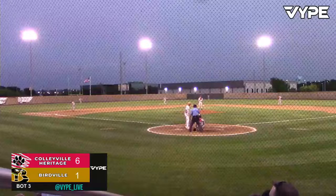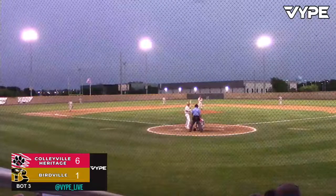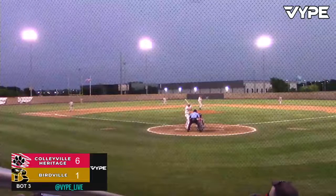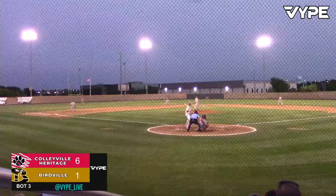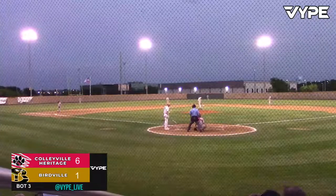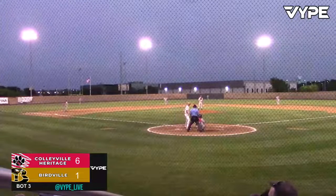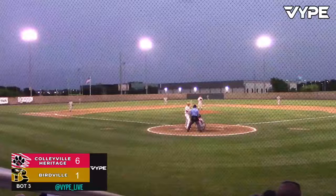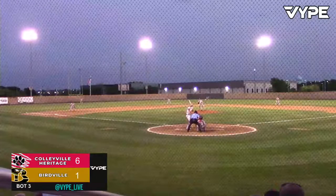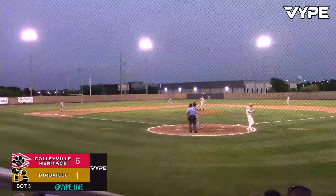Number 70, Hogan Shelby. Here's the pitch. Fires it high. Even our count up at 2-2. Good discipline from the young batter, laying off on that. Golfs another one. Foul.